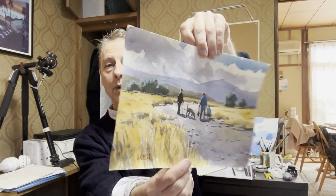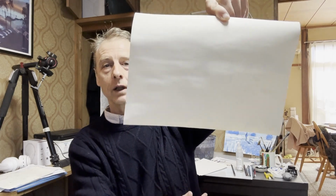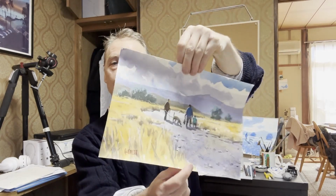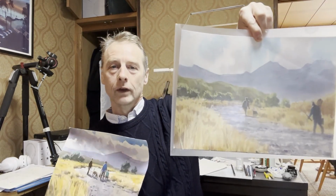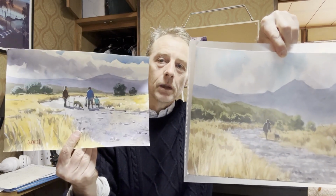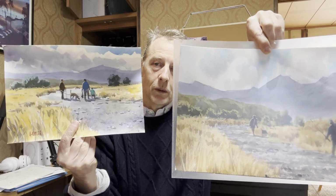And that also was done on very cheap paper. I mean, look at it. It's got cellulite, this paper. It was also done on cheap watercolor paper. So this is good quality. This is cheap. Well, yeah, good quality, poor quality, or cheap quality.